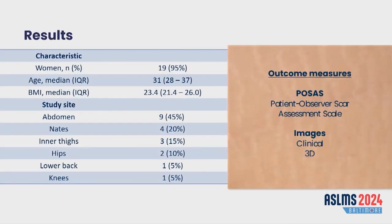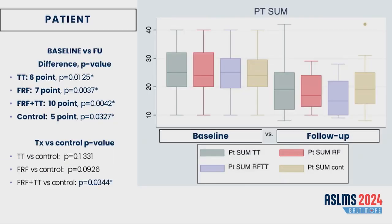Just a quick overview of the patient group. We had 20 patients, 19 of them women. They were younger women, all with striae, but otherwise healthy and normal weight. We had different anatomical regions represented, but most were on the abdomen. For outcome measures, we wanted both subjective and objective measures, so we used the Patient and Observer Scar Assessment Scale, the POSAS, and I will also show a few clinical and 3D images from some patients.